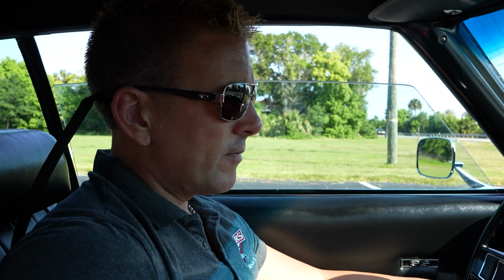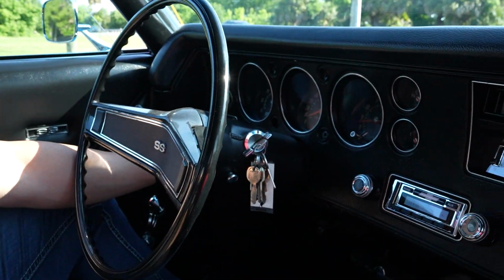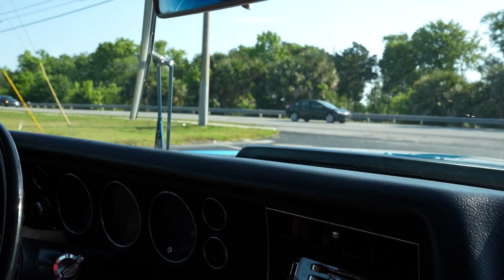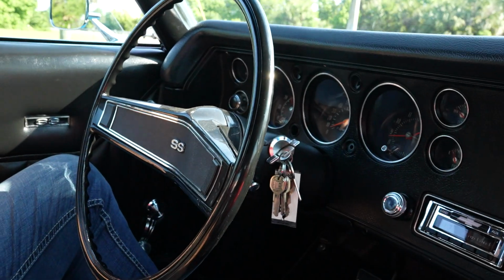Let's set our 70 Chevelle down on the ground, take it on a test drive and see how it runs. Inside of our 70 Chevelle, we have a horn, wipers, I think that's it.